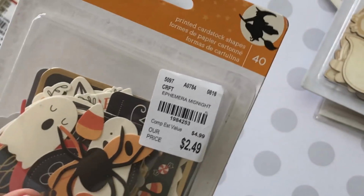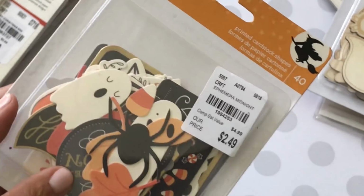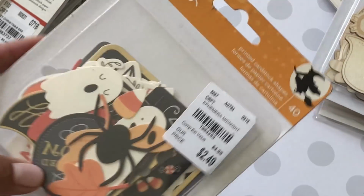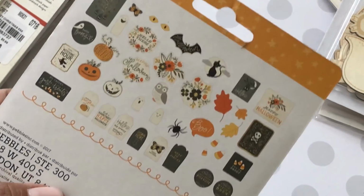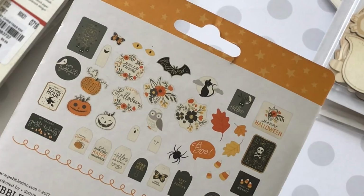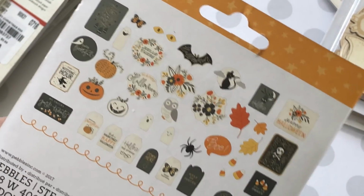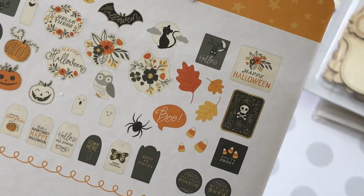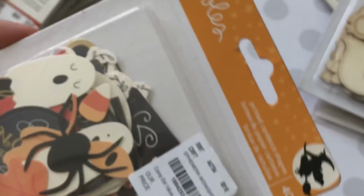And then I also found these printed cardstock shapes, and this is Pebbles brand. I was hoping to find the paper, but I did not get lucky, did not find any Halloween paper, well, in the Pebbles brand anyway. So hopefully I'll score maybe another time. I've been seeing lots of people hauling really fun Halloween items from Tuesday Morning, but this one has a lot of really cute little ephemera pieces, so super cute and loving that. So can't wait to play with this, and that was $2.49.